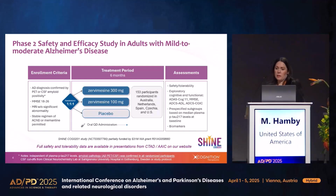And the assessments, this study sought to assess safety as well as signals of efficacy using various measures. The ADAS-Cog11 was the primary efficacy outcome measure. We also looked at the mini mental state exam, MMSE, activities of daily living, and the clinical global impression scale. In this analysis, some of this data has been shown at prior meetings, the intent to treat group and the phospho-tau subgroup analysis of the clinical data, but today I'll take you through that and focus on the plasma biomarker results from this subgroup analysis, which is quite exciting to us.